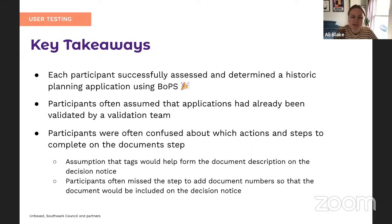Testing also highlighted some areas that we can make improvements in. So with the document set, there were definitely some challenges, or maybe some more clarity that we could bring. Planning officers often assumed that the document tags would form the description on the decision notice. And some also missed adding the numbers itself so it would appear on the decision notice. So we're thinking, how can we improve that step to increase the clarity?